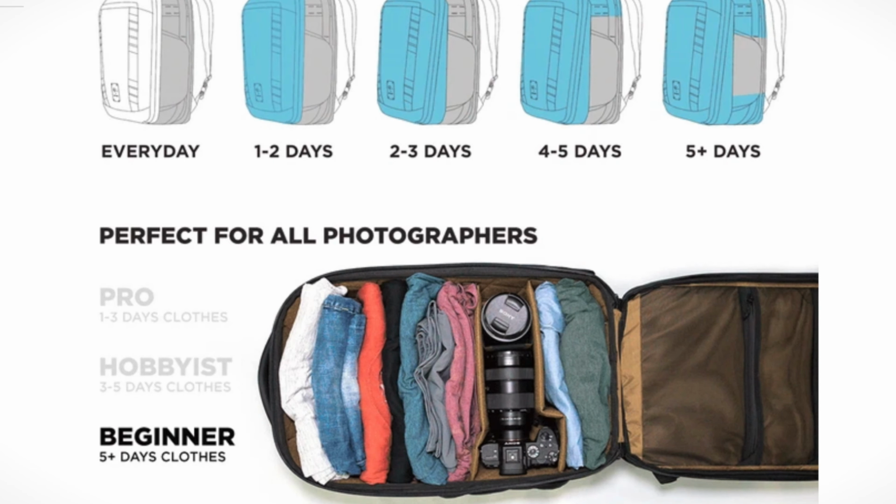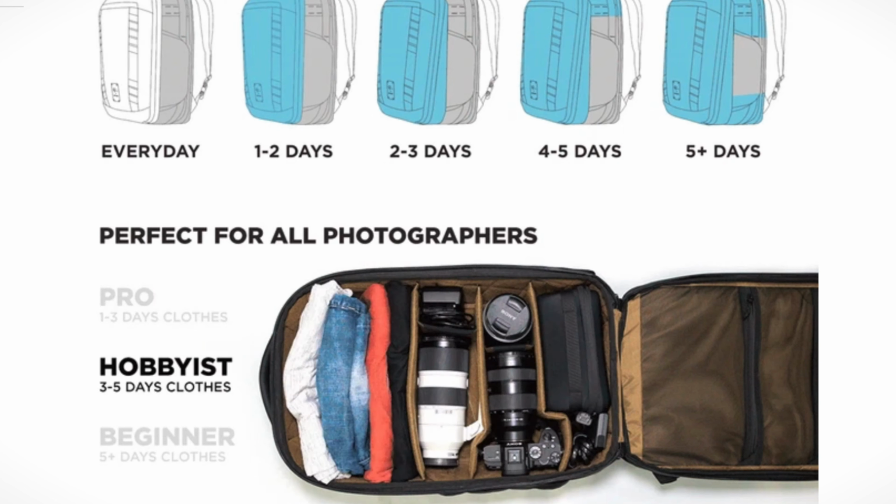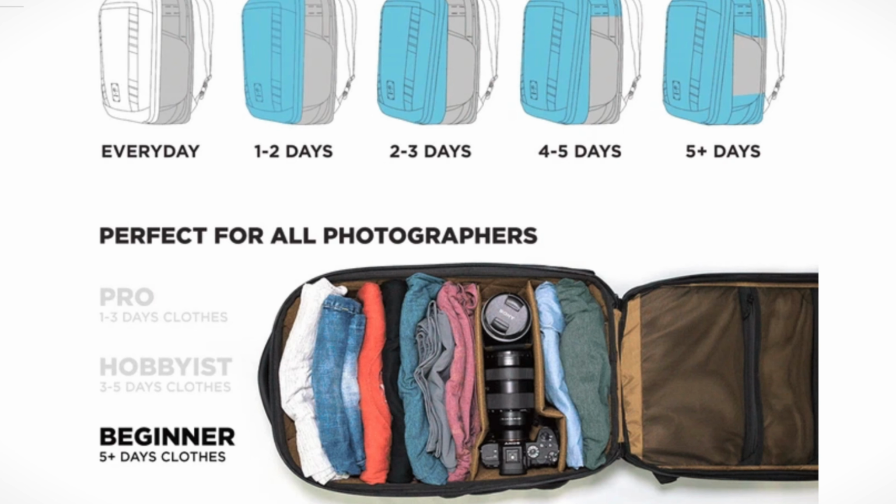If you look at the raw dimensions of this bag, it is close in size to the Air Travel Pack 2. But liters aren't really a good indicator as far as how big a bag actually is in terms of capacity. And as far as the raw dimensions go, those are measured in a whole bunch of different ways. So you can have two bags that are, let's say, 22 inches tall, but those bags might have very different capacities depending on the way they're designed on the inside.